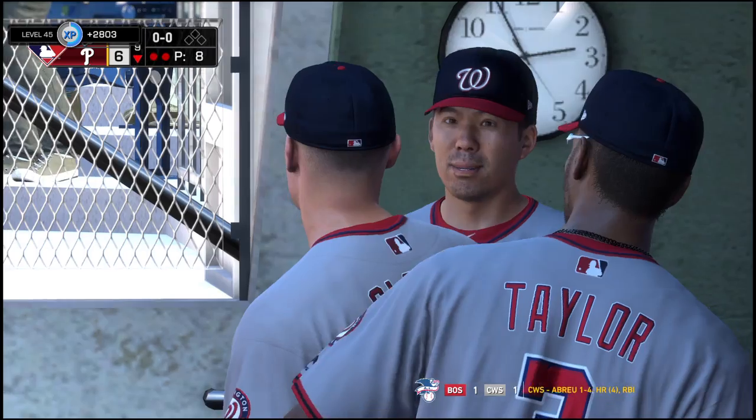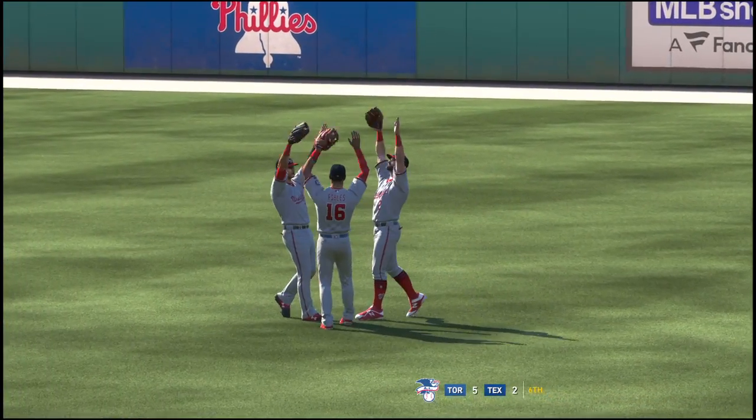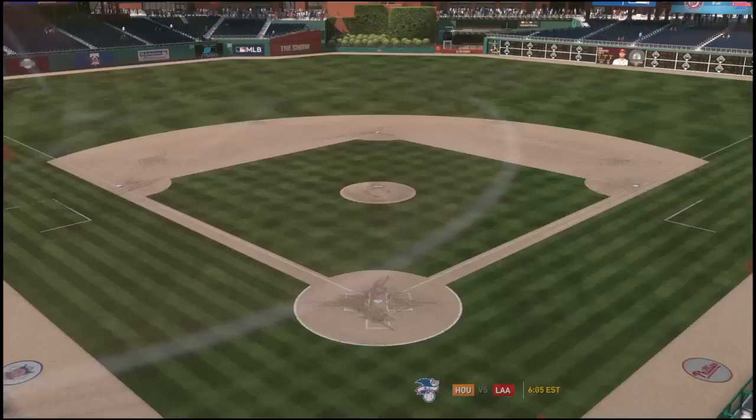Well, that's just a great job of battling on the road. They fought all the way to the end, took the lead in the top of the 9th, and secured the W in the bottom half. That's a great team win. And this afternoon's game closes as a 1-run game, 7-6 today. The Nationals.